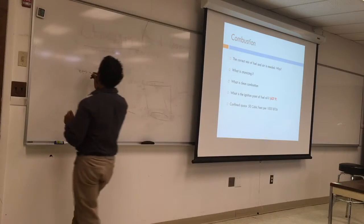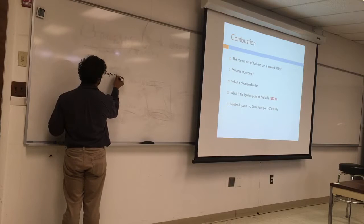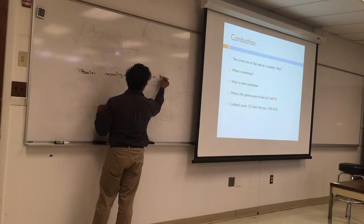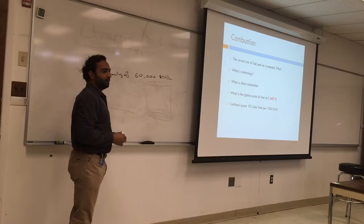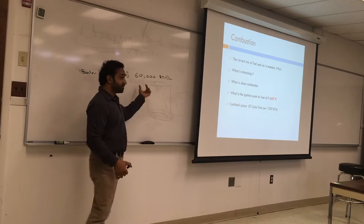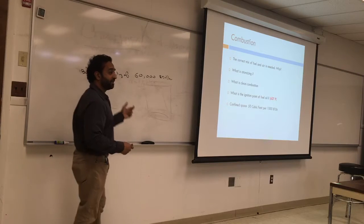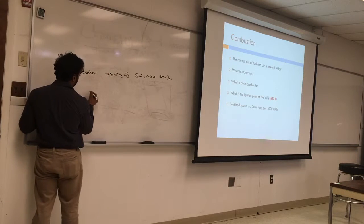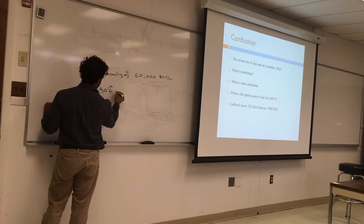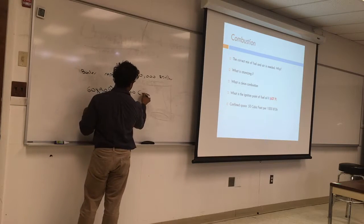So let's say if you have a boiler with capacity 60,000 BTU hour. What space will make that not confined space? What space do we need for that room to be considered not confined space? So for each 1,000 you want 50. So I'm going to multiply 60 times 50 cubic feet, 3,000 cubic feet.